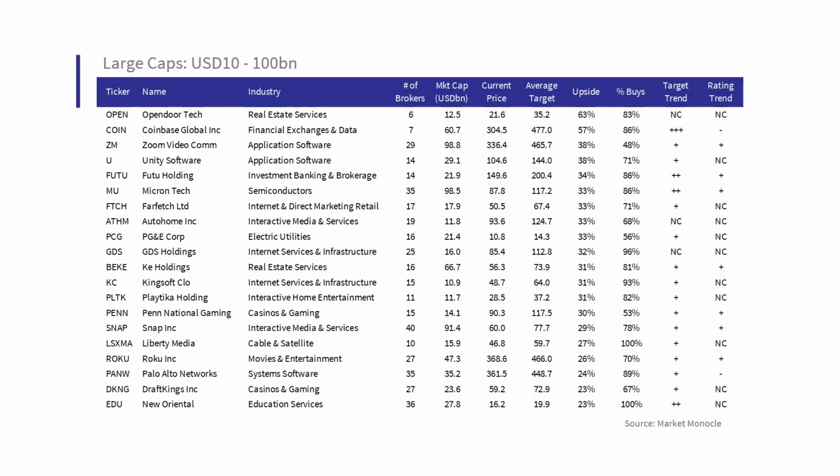This list is for large caps, which are stocks that have market caps between 10 to 100 billion US dollars. I just want to point out that the top two stocks on this list are both recent IPOs. Opendoor went public through a SPAC only in December 2020, while Coinbase went public only on April 14th. Hence the limited number of brokers relative to their size.